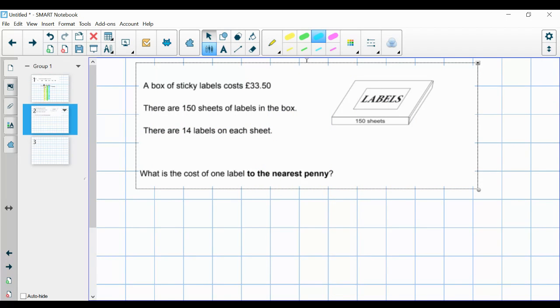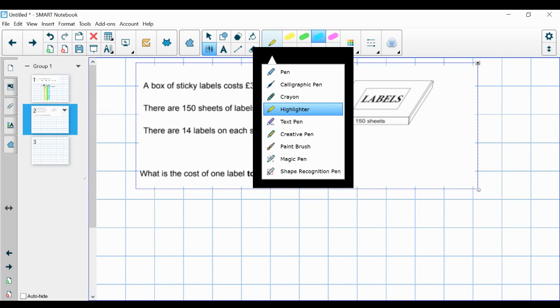Next question, let's have a look at this one. A box of sticky labels costs £33.50. There are 150 sheets of labels in the box. There are 14 labels on each sheet. What is the cost of one label to the nearest penny?